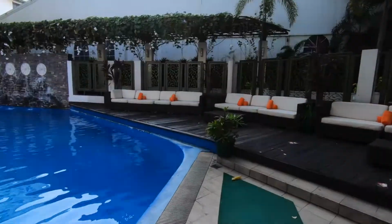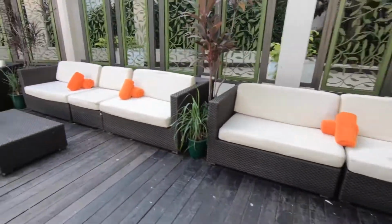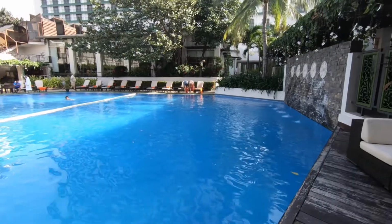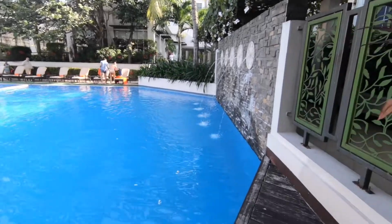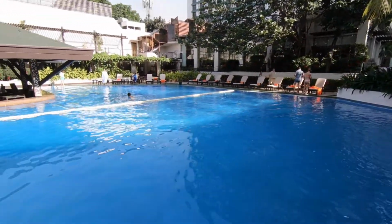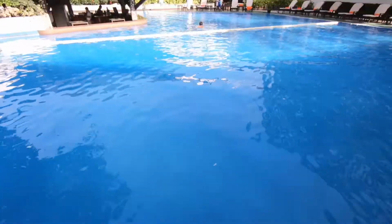Really awesome pool setup. Lots of areas to lounge in. Got a Western girl over there showing her ass. That's not something you see often in the Philippines. Really nice.